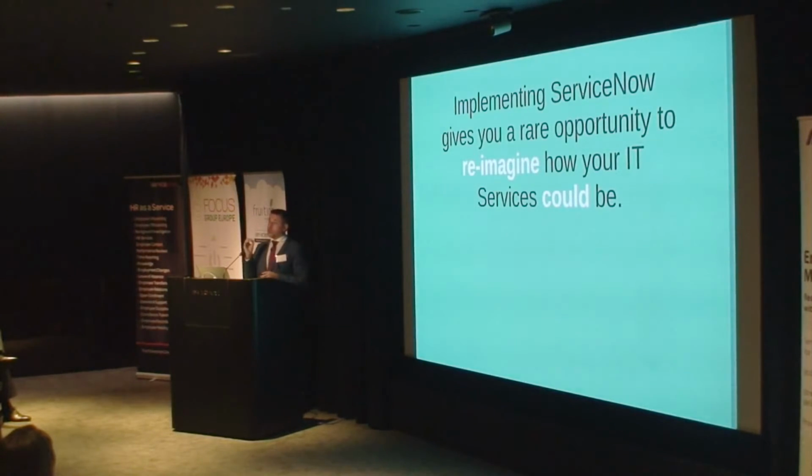So the key to ServiceNow is that at every one of the touch points you have with your users, look to see whether you can reimagine that relationship and that touch point. Can you get it to being a zero-touch element? Can you make it so it's got a customer delight element to it?